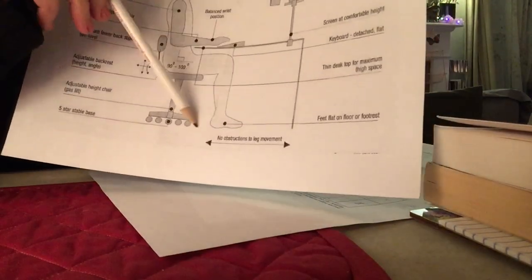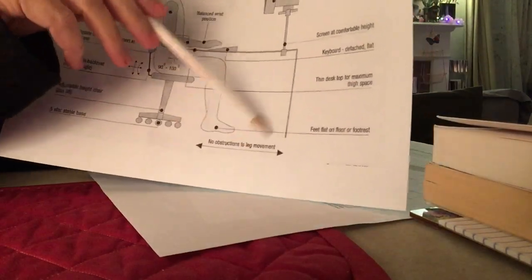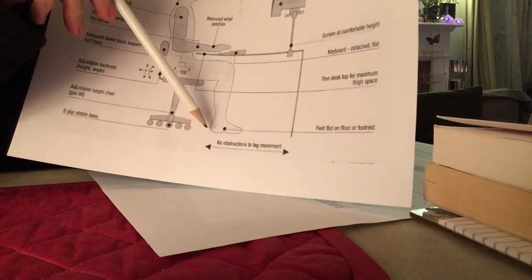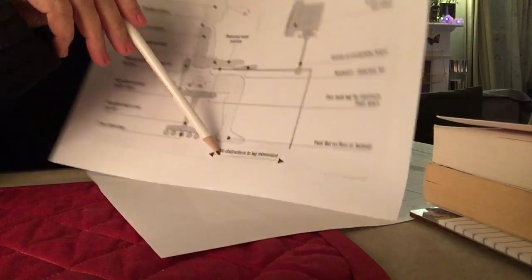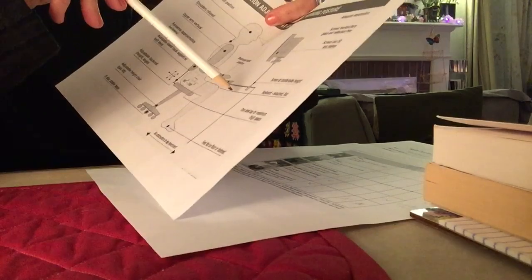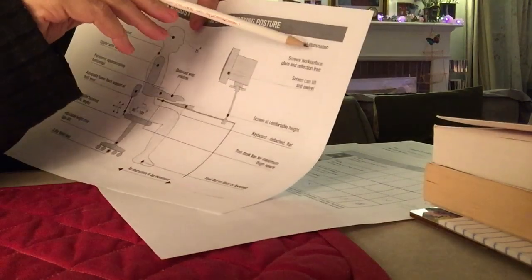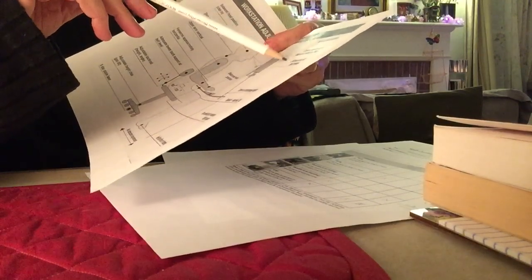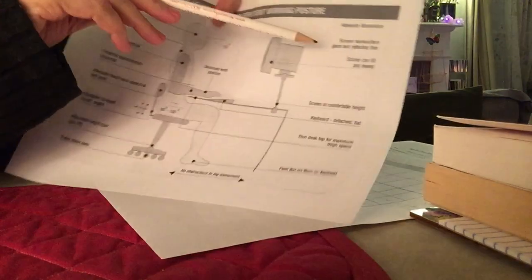No obstructions to leg movement. No boxes piled underneath there or cords all over the place. So we will look at all of that. Then we have the illumination, of course, must be adequate. The work surface and screen glare and reflection free.